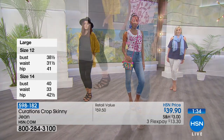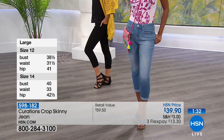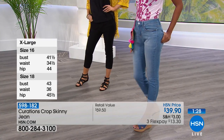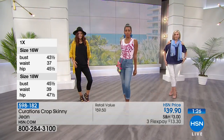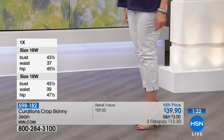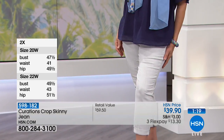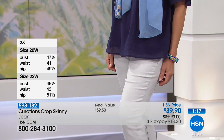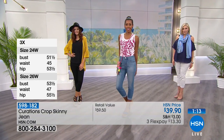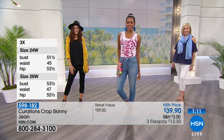And I think we have to look at our denim for summer, right? You have to take inventory of what you have in your closet, what's working for you, what's not working for you. We give you a 30-day unconditional money-back guarantee. So there is no better place to try on your denim than in the privacy of your own home, in front of your mirror, in front of your lights, and it's $13.30 to get it home and try it.